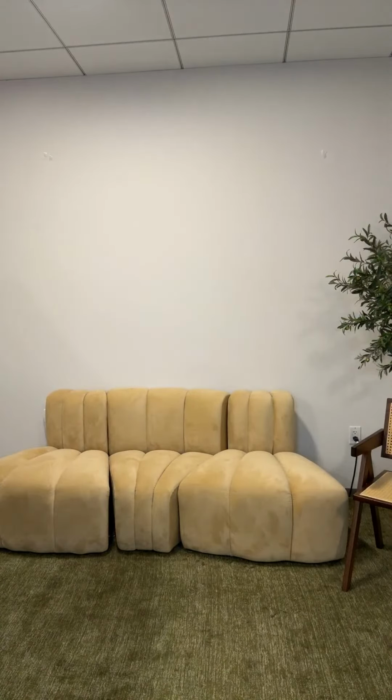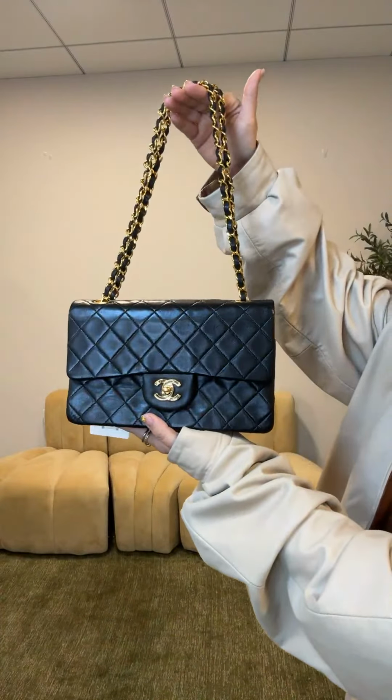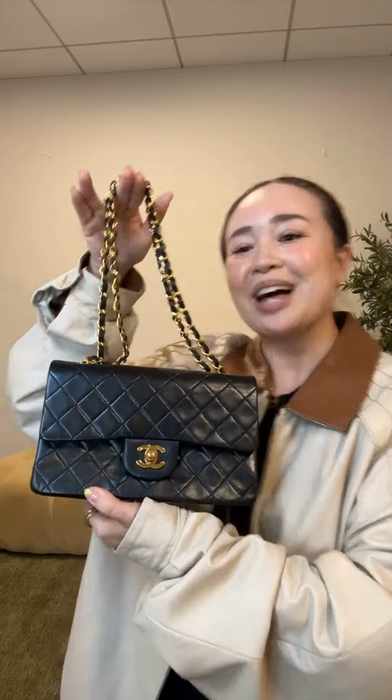Shall I go for a vintage Chanel next? I think I should. So while I was in Japan, I asked you guys, what are things that you want me to source? What are the types of styles? Can anyone guess what the most popular request was? A vintage Chanel classic double flap bag.